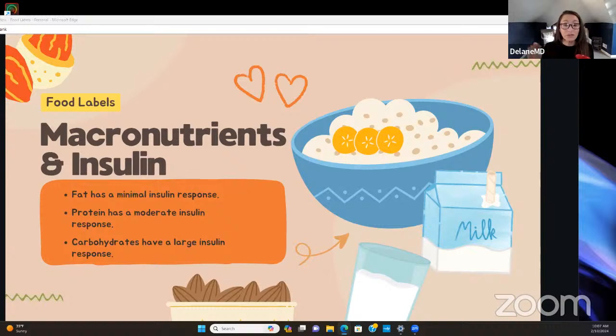Okay. So the processing of our foods is what creates this concentration of the carbohydrate in our foods. And then we get this huge exaggerated response of insulin. And remember, too much insulin causes insulin resistance, which causes your type 2 diabetes. You have got to fix that insulin component, and that's what we're going to talk about today.